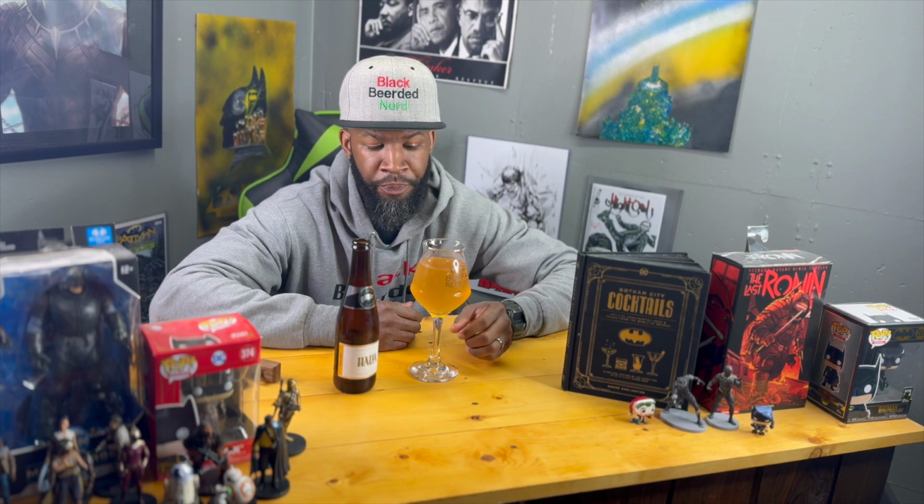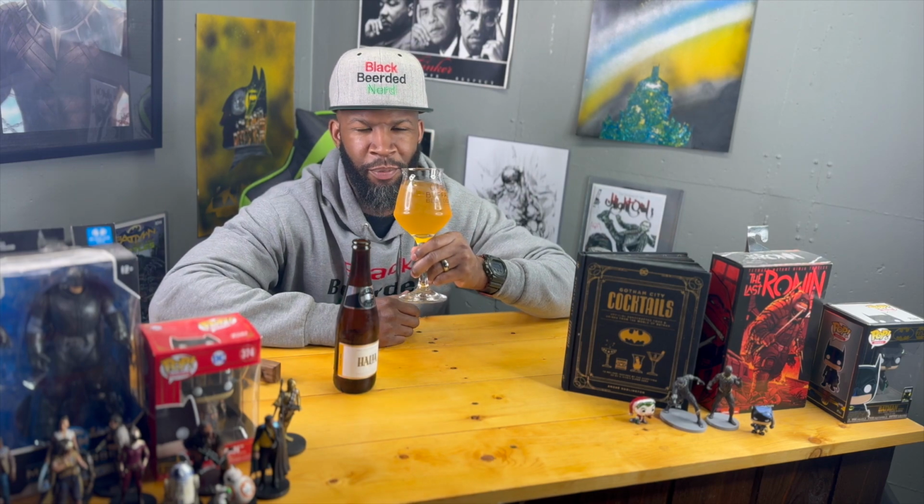First taste. Tart. Citrusy. Peachy. Funky, sour. All combined. Back in, I'm getting more tartness, more funkiness. Not too much Belgian character. Is there subtly? I'm going to take another sip on that note.